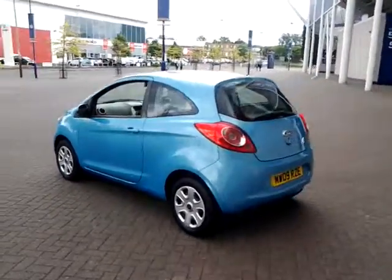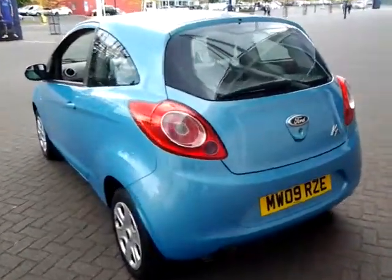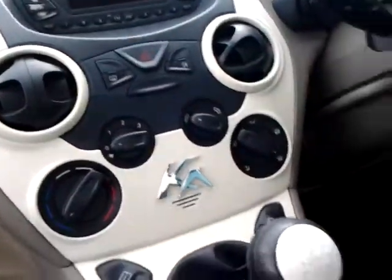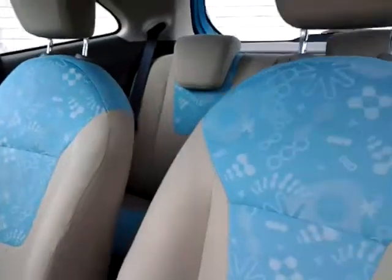The specification of this vehicle includes remote central locking, electronic rear tailgate release, MP3 CD player with auxiliary input, trip computer, electric door mirrors, and ISOFIX in the rear of the vehicle.